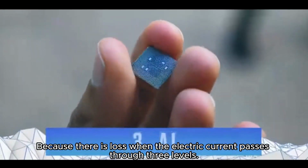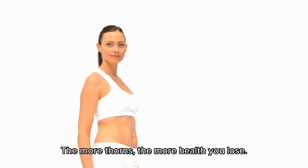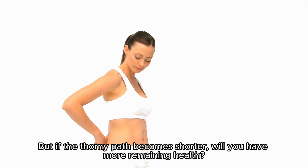When the electric current passes through 3 levels, it's like you, with full health, traveling from city A to city B. But there is a thorny path on the way. The more thorns, the more health you lose. But if the thorny path becomes shorter, will you have more remaining health?